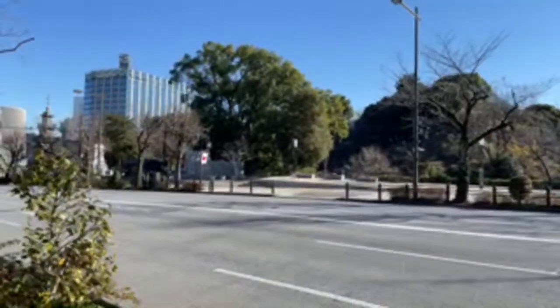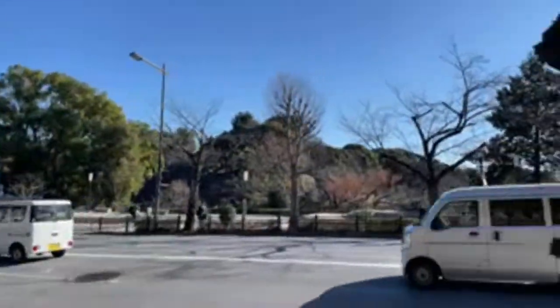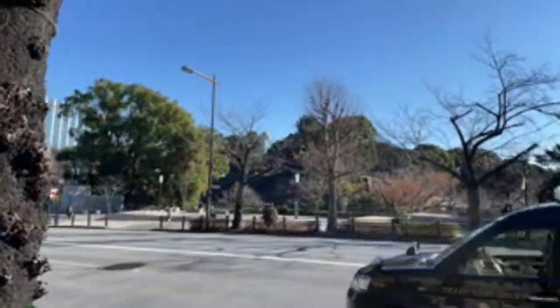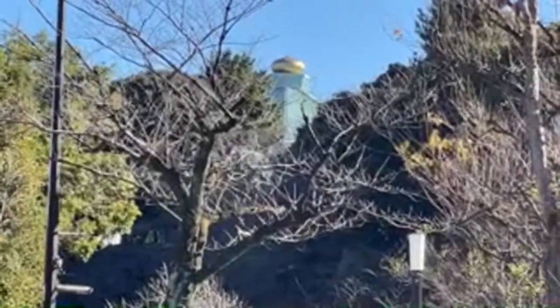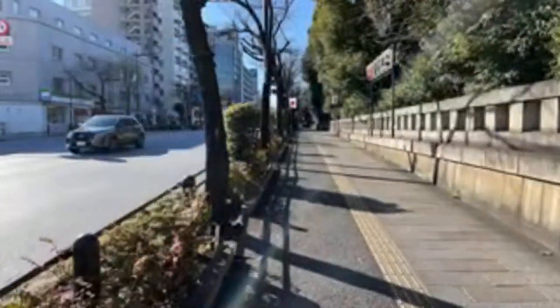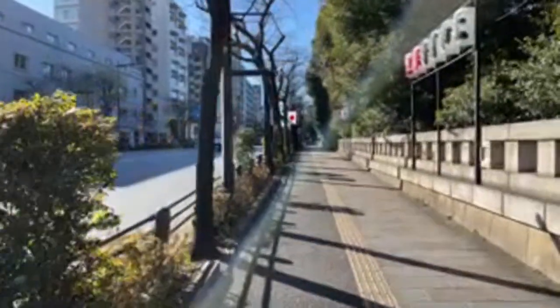I think if we walk a little bit here, you'll see the Budokan. I watched Eric Clapton play in there about eight or nine years ago inside the Budokan. Clapton was playing in there. It was awesome. That's also where they hold the judo events for the Olympics, 64 and this year.